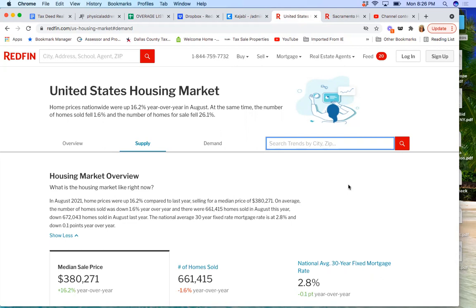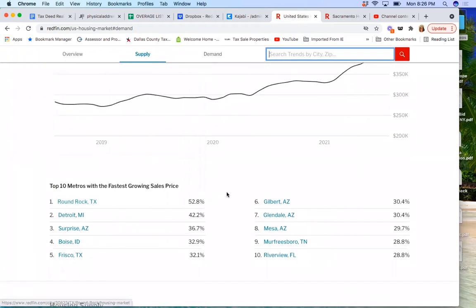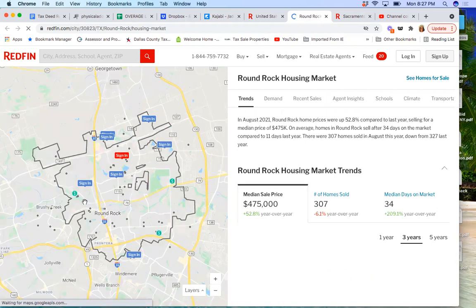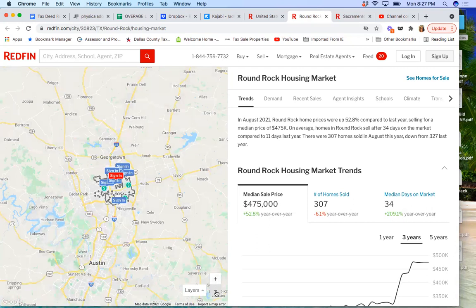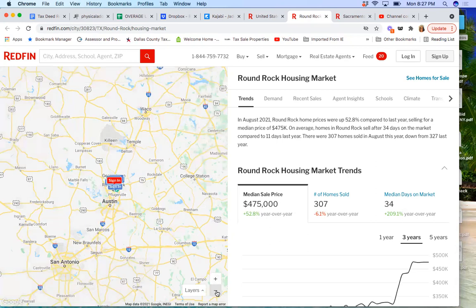So I would suggest, if you're wanting to do tax deeds in an area you're not familiar with, like some of my California students who want to invest in places like Round Rock, Texas, this would be a good place to look. Let's go into Round Rock, Texas. Ooh, it's kind of expensive. Where is Round Rock, Texas? Interesting. Let me go further. Oh, it's past Waco. Oh, it's near Austin. No wonder.